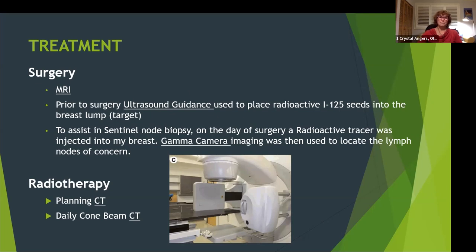On the day of surgery, a radioactive tracer was injected into my breast. Similar to the bone scan I described previously, a gamma camera was used to image and locate this radioactive tracer as it moved from the injection site to the nearby lymph nodes. The resulting image revealed the location of the sentinel nodes, or those lymph nodes that are most likely to contain disease. And my nuke med technician literally marked the spot with an X, a marker on my skin, and this formed another important aid for the surgeon.